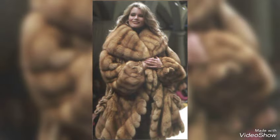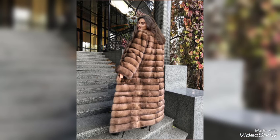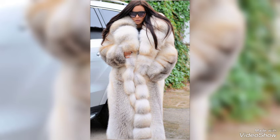Some ideas in one color. Some ideas in color combination. So beautiful knee length, ankle length. Low length. And many more stylish and latest collection. I hope you like it.